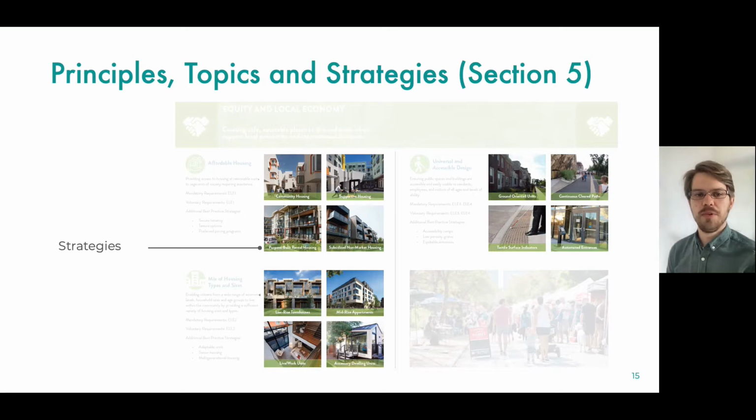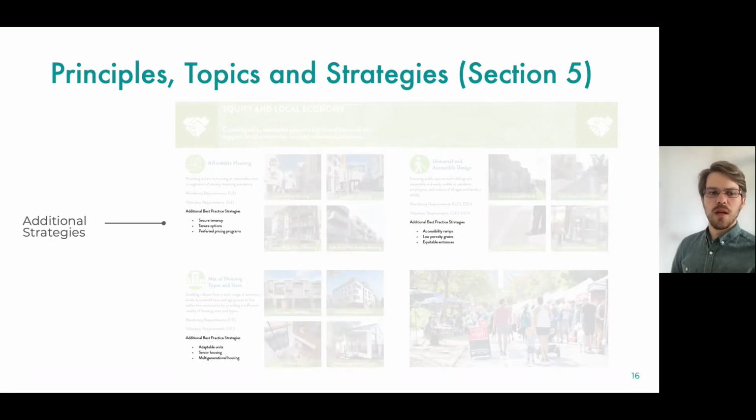The strategies, as I've said before, are accompanied with images, pictures, as well as titles that go with that strategy. So in this spread, we have a total of 3 times 4, so a total of 12 strategies, as we can see here in this slide. Additional strategies are also suggested to pursue higher performance, or also to inspire the development of this community. So those are listed on the left side of the strategy pictures that we just saw.